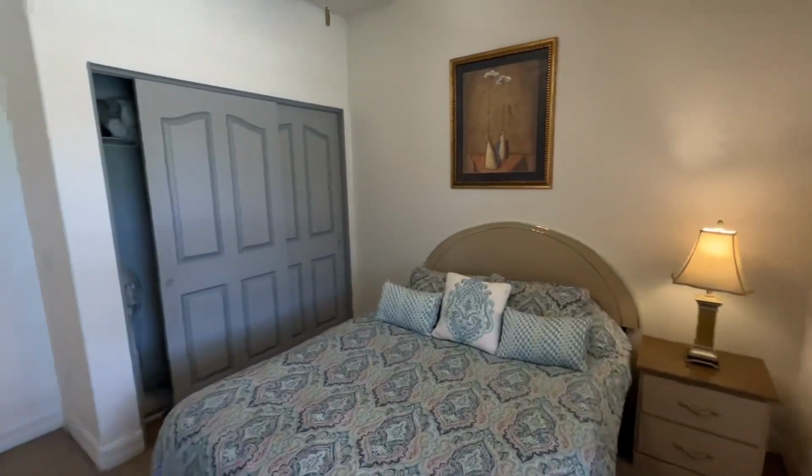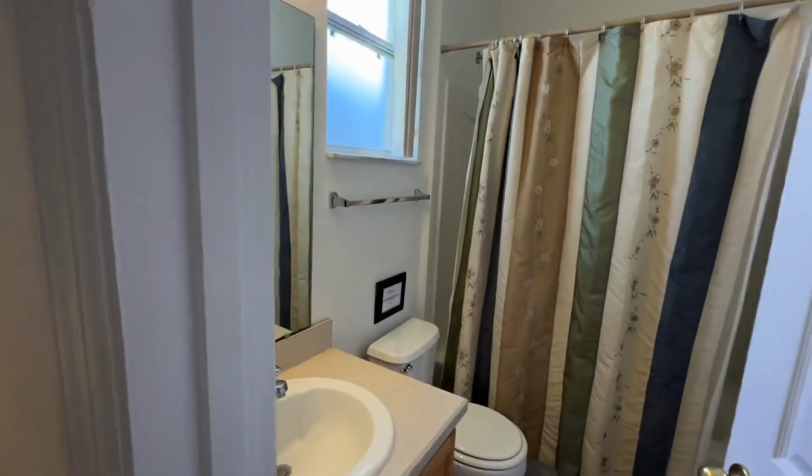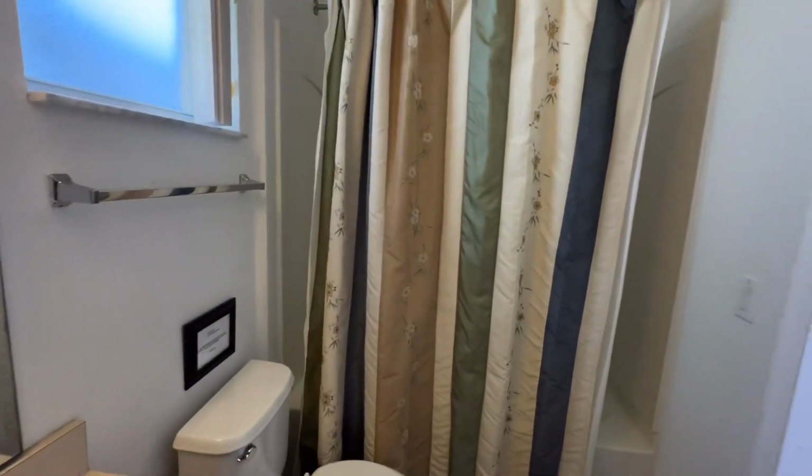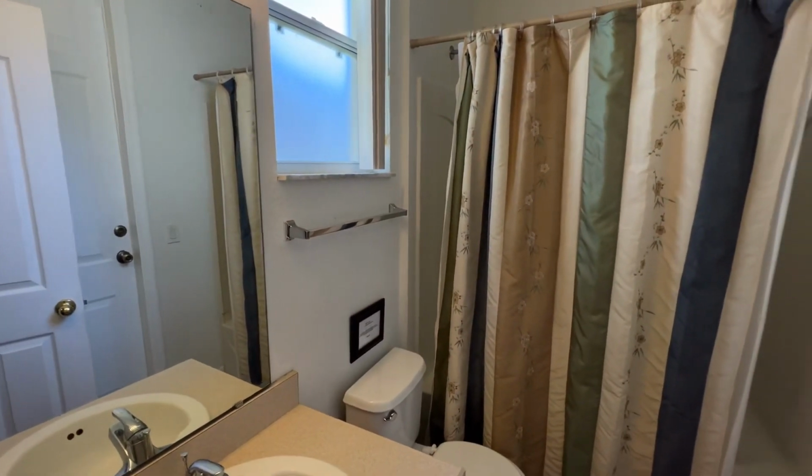Updates are not lacking in this home. With a new roof and AC replaced in 2021, as well as a new pool heat pump, this house is truly move-in ready with all the modern conveniences you could ask for.